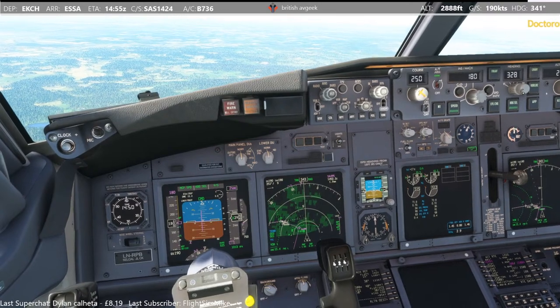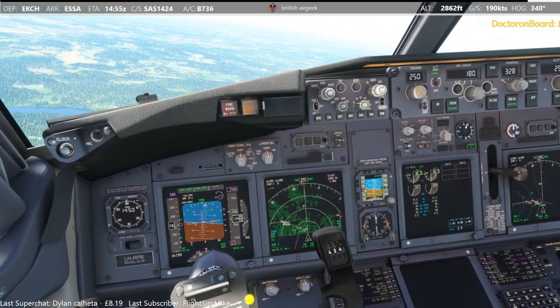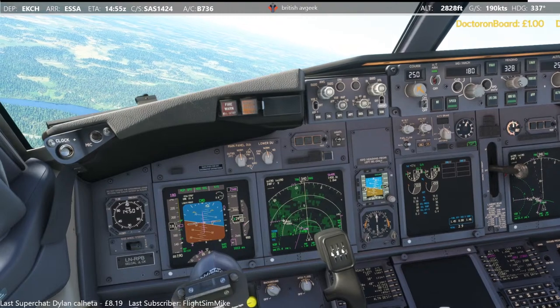Arlanda traffic, Velocity 44737, established ILS 26, we're 10 miles to run, Arlanda traffic.